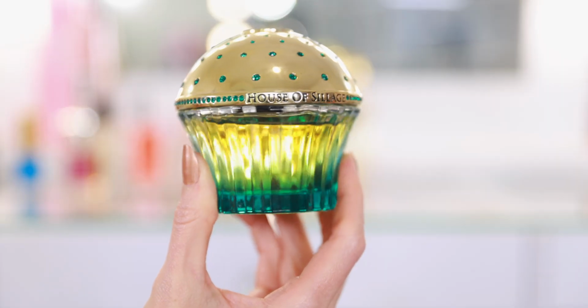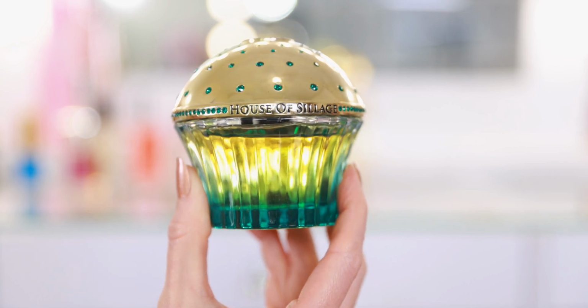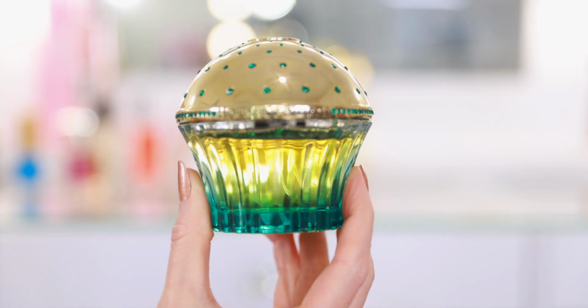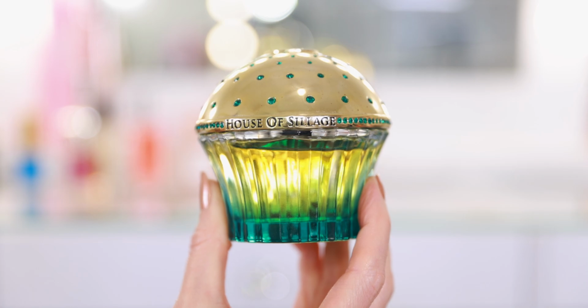I do really like this fragrance for evenings. I think it is a very sexy date night perfume, and there was a time I was wearing this quite regularly in the evenings. It's nice. It's a little bit smooth, a little bit sweet, but definitely deep. It's a very powerful fragrance.